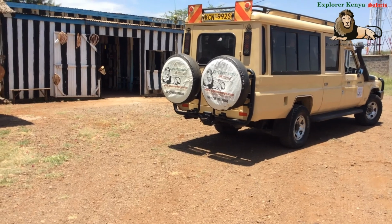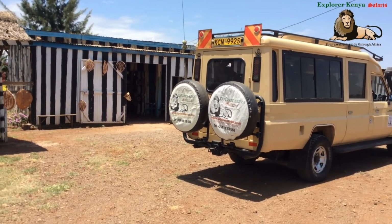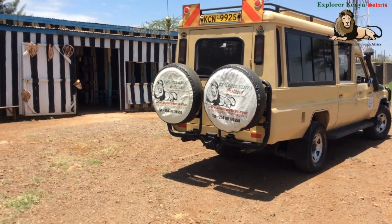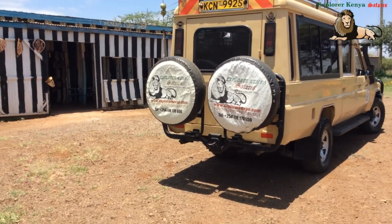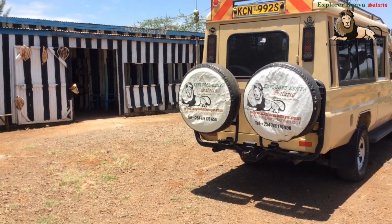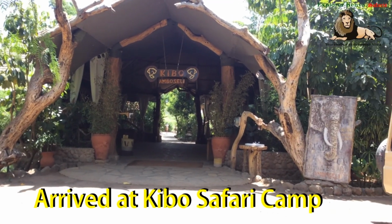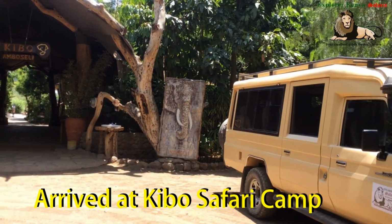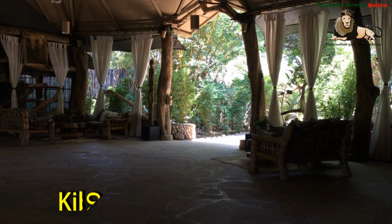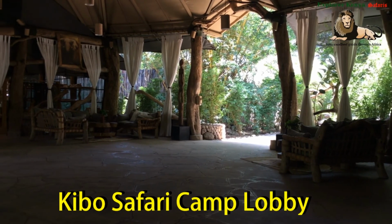Along the way, we stop for a bathroom break at a souvenir shop, before we proceed to Kibo Safari Camp. Welcome to Kibo Safari Camp. This is a luxury tented camp in Amboseli National Park in Kenya. It is at the foot of Mount Kilimanjaro, the highest mountain in Africa.